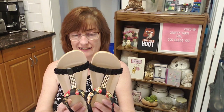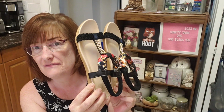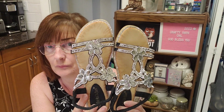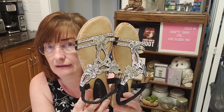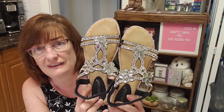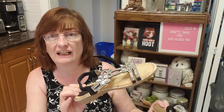So what do you think, guys? Which do you like the best? The first pair, or the second pair, the bling pair? Holy cow, they're blingy. Wow. My camera isn't even really showing it like it really is. It's just glaring.